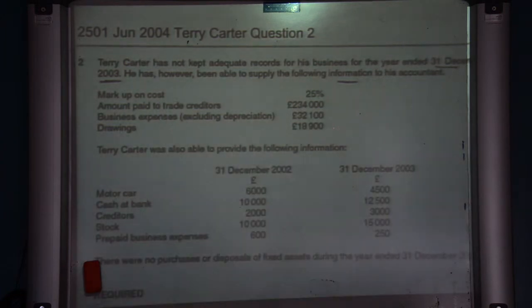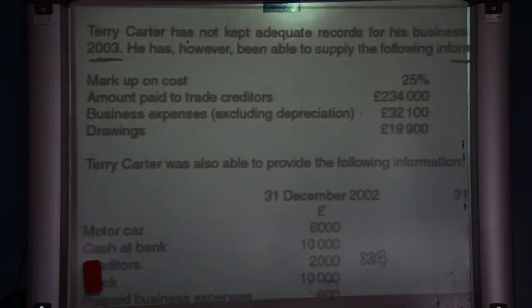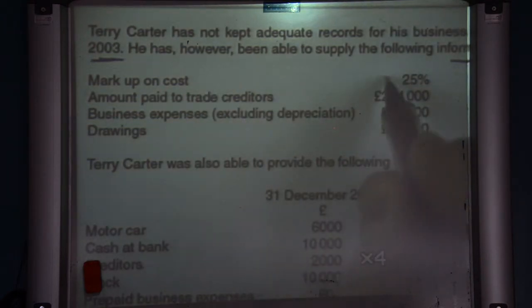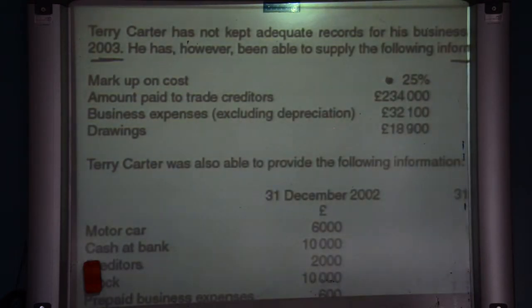Uh-oh. Immediately I'm panicking because I've got this first word here which says markup. So he's given me markup. For those of you who don't like markup and margin, this is a question where we're going to have to use it. But don't panic. That information by itself is useless until we start putting the puzzle back together.